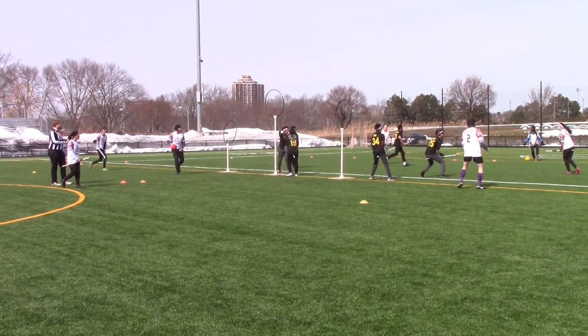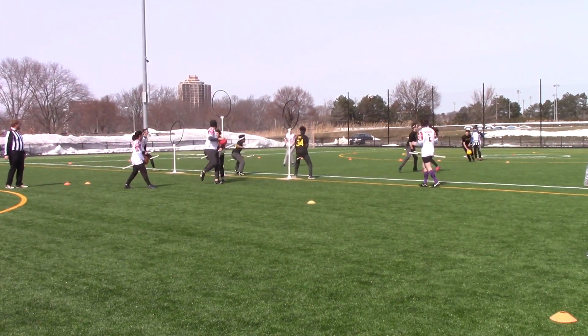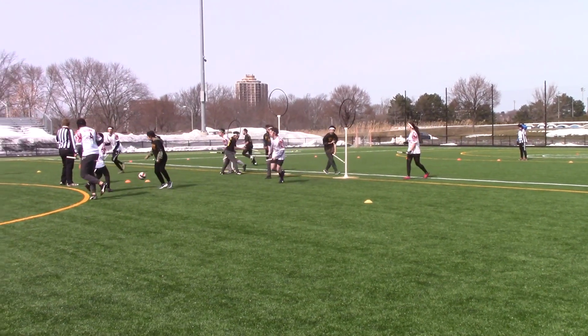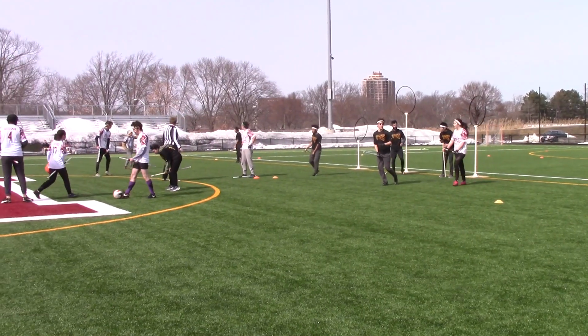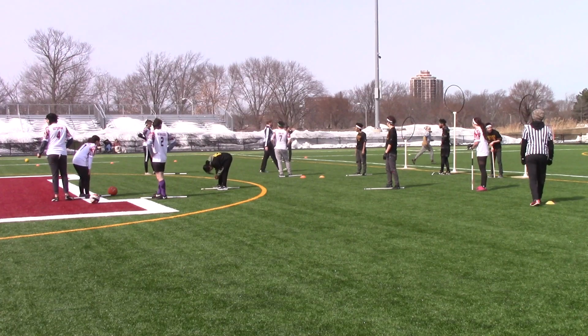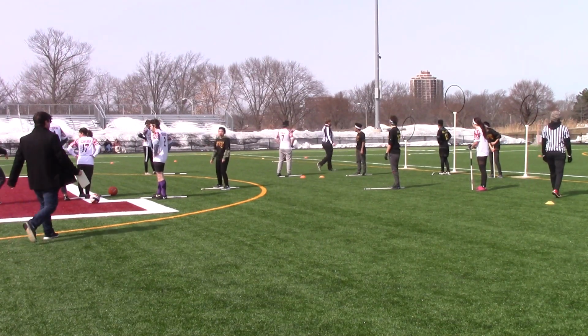Kicks it behind. Pretty good passing. He hit stop right now. That's a stoppage. There might be a discussion about whether or not that ball went through. Yeah, it's a duck attempt. I'm not sure if it went through or not.